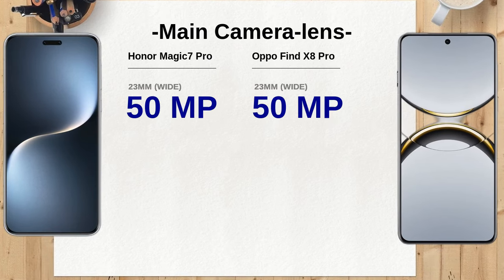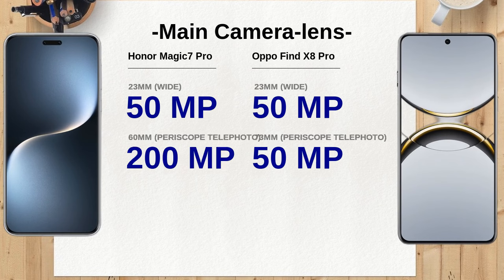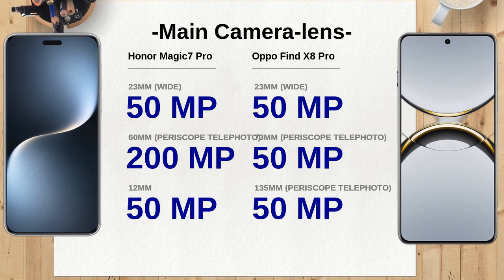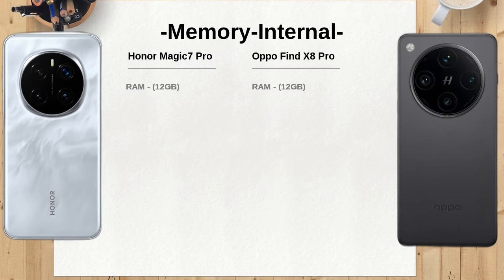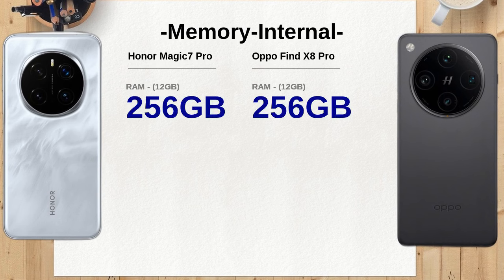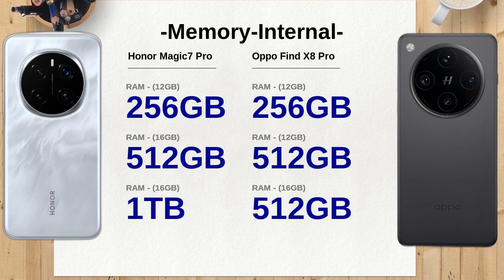The display of the Honor Magic 7 Pro is 6.8 inches, slightly larger than the 6.78 inches of the Oppo Find X8 Pro. This marginal difference may enhance the visual experience on the Honor device, making it ideal for media consumption and gaming. The Honor Magic 7 Pro features a robust camera setup with a 50-megapixel wide lens, a 200-megapixel periscope telephoto lens with 3x optical zoom, and a 50-megapixel ultrawide lens.